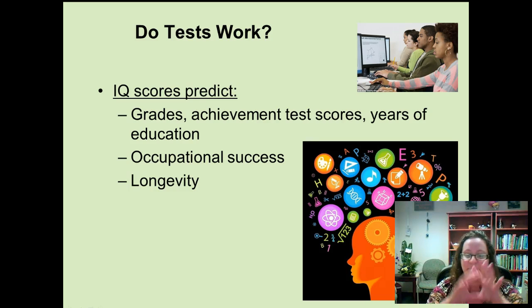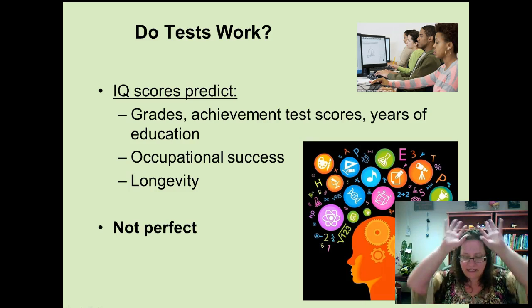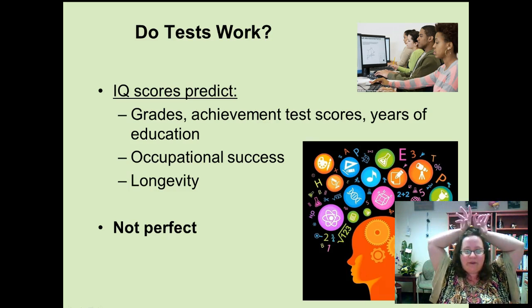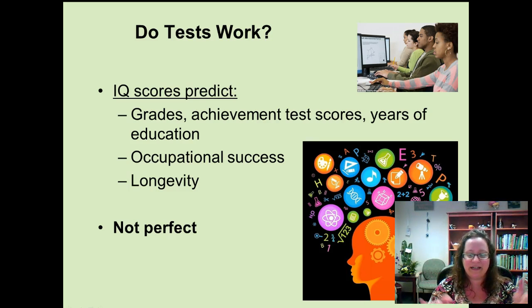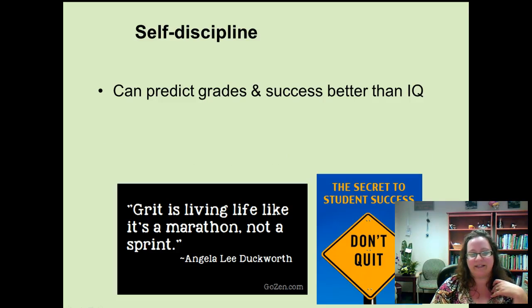So even if we look at people in the same occupation, like scientists, those with a higher IQ often have more success in that chosen occupation. And it also predicts longevity. But it's not perfect. If all of our IQ scores suddenly popped up on top of our head, like we were a Sim, and it was like 100 or whatever, that wouldn't really give us a ton of information. We wouldn't be able to say, who are you, based on that info. So other factors really contribute to our success beyond intelligence.